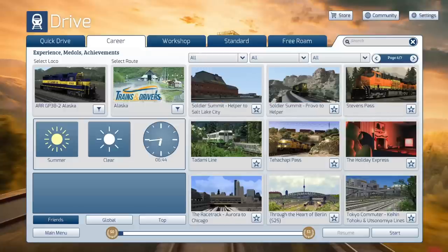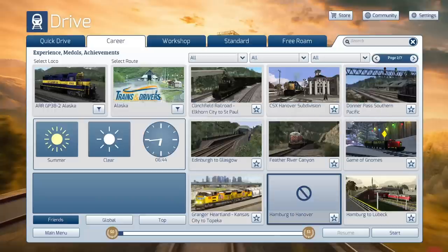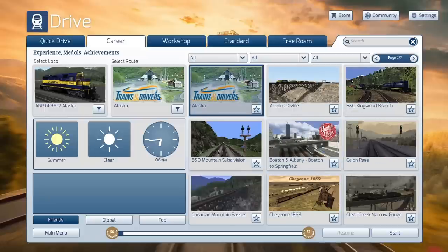Looking through all my tabs here, I've got all but I think one that doesn't work, and I think it's because I don't have that route installed anymore. Yeah, this Hamburg to Hanover. So I don't know what's going on with that. What I've heard is it's got something to do with the size of the thumbnail, which basically causes your game to lock up. So if you're having that issue, I'm sure Dovetail Games is very much working on that to get it working again.